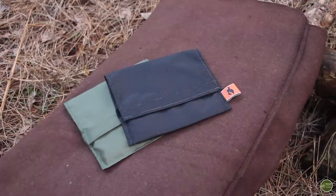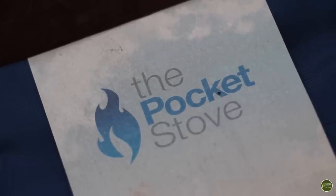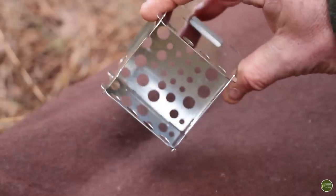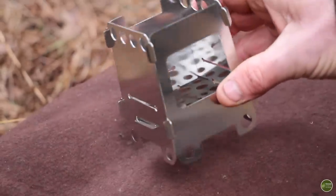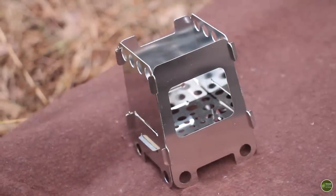You can also get an extension kit for the honey stove called the Hive, which adds two sides, makes it a much bigger stove, ideal for group use or even for use as a sort of small fire pit. There's a smaller version called the pocket stove, which is even more compact and lightweight with just four sides. Still works with a Tranger burner, but it's perfect if you want something a bit more compact. These stoves are only part of what Backpacking Light are all about, so if you go and check out their website, you'll find all manner of super light backpacking gear.